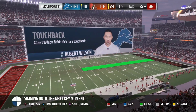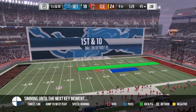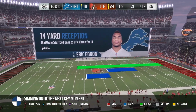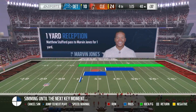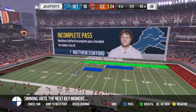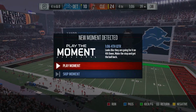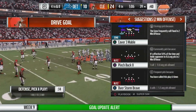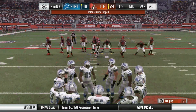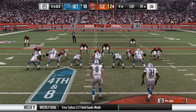There's a touchback. Incomplete pass. 3rd and 9, a 1-yard reception. No hesitation in this situation. Down a couple scores late in the game. This offense is staying out there on 4th and 8. The Browns have got to hold him here.